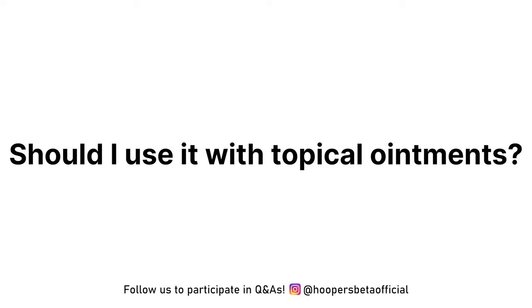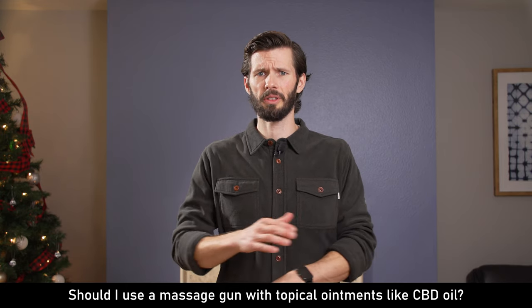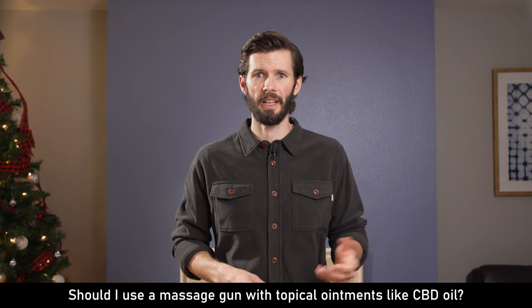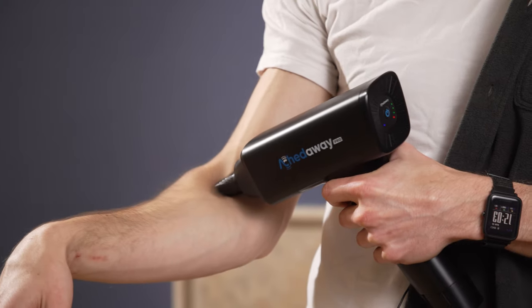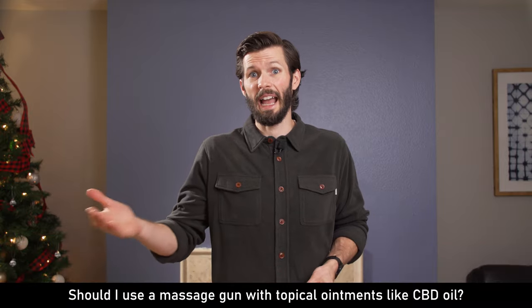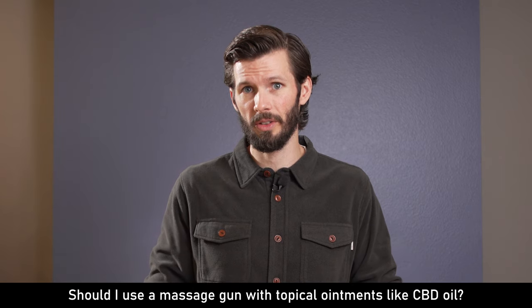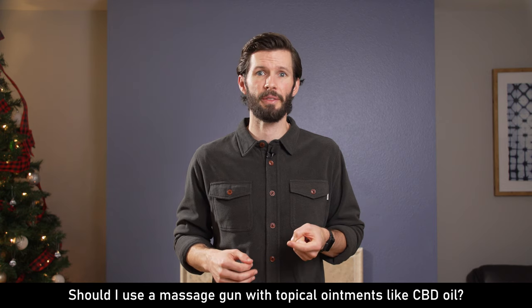Should I combine using the massage gun with topical ointments like CBD oil for better effects? I mean, personally, I wouldn't. Having used the tool, I don't want to oil or lotion myself up before using it. One of the heads is foam and I don't want it to dirty the head with oil. And the other heads are that aluminum alloy, and I like to rest or hold the tool on certain spots, and that oil or lotion might make it slide around more, so it wouldn't be as easy for me. You could use it after the treatment, but I wouldn't do it during. And also, if you decide to use CBD oil, look up the research and see if it makes sense to you. I'm personally still waiting for more quality research to come out before I have a strong opinion on it.